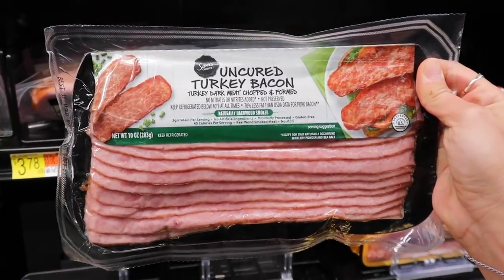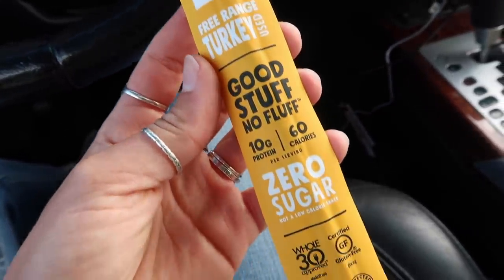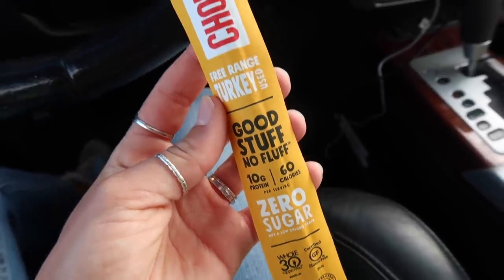The macros are great. Then also just for more random ideas for you guys, that Chomps turkey jerky, for example, had 10 grams of protein in that little thing, or turkey jerky in general. And I'm not super familiar with a ton of plant-based options just because I'm not plant-based, but another one that I really do like to utilize is edamame. There's like 17 grams of protein in a cup or something crazy. So that's also a really good option.